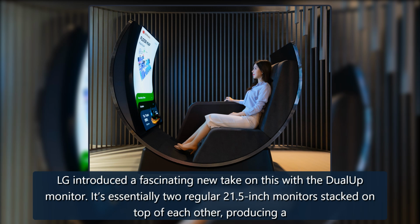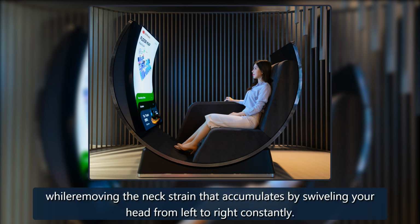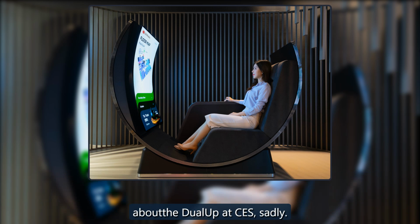It's essentially two regular 21.5-inch monitors stacked on top of each other, producing a single display with a hilarious 16:18 aspect ratio. LG's justification for this is that it serves the same purpose as two horizontally aligned monitors, while removing the neck strain that accumulates by swiveling your head from left to right constantly. Whether or not that's true is irrelevant right now. It's just a cool and weird thing to look at. Samsung didn't share price or availability information about the dual-up at CES, sadly.